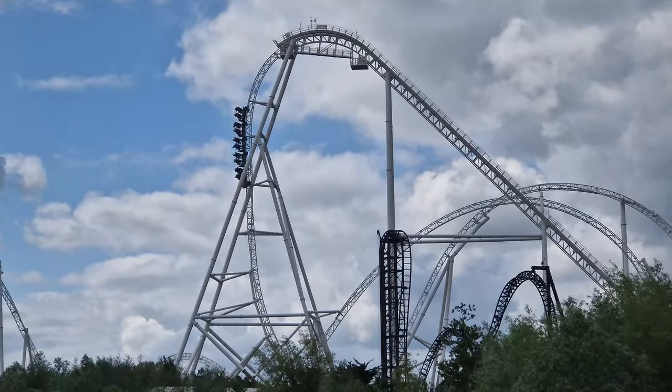Well, good morning from Thorpe Park, and it's only bloody Hyperia opening day, isn't it? Oh, it's so exciting. I can't wait to get in, ride this beast. So let's head into Thorpe Park, shall we?